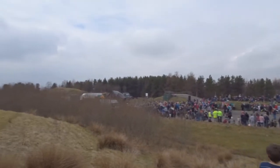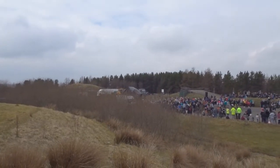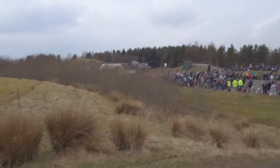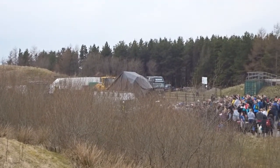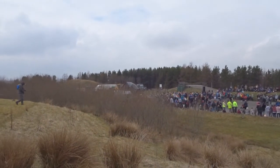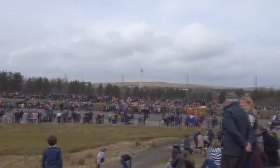Just waiting for the big mechanical man to come up under his tent over there. See if you can see him, all the way down there. So yeah, we'll see you in a second, guys. But it is busy.